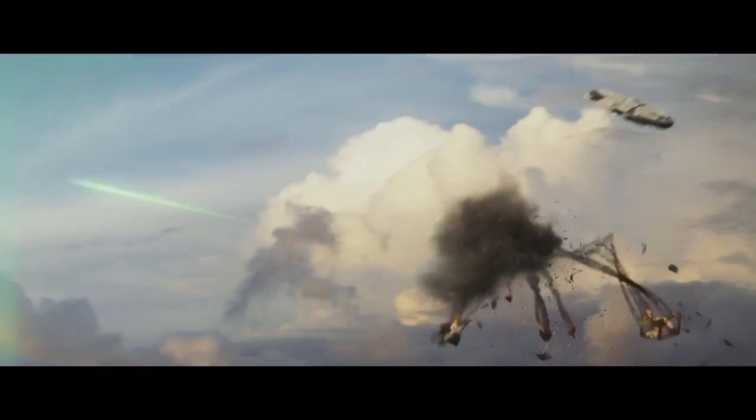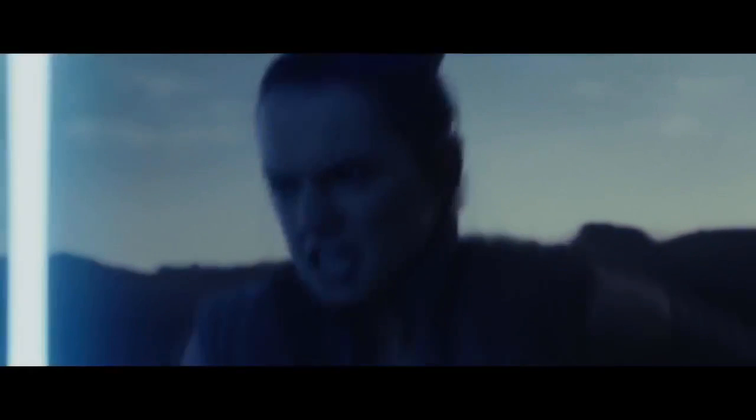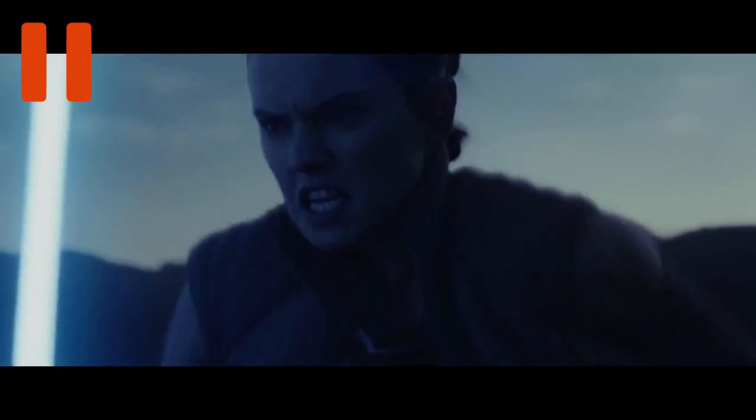So we've got a kind of generic shot of the Millennium Falcon. I like it, but there's nothing groundbreaking about this. Same with this next shot of Rey running, although this confirms for sure that she's holding the blue lightsaber and not the green one. Starting to seem more and more like this is her lightsaber now, and she's not going to return it to Luke, although that was probably expected.